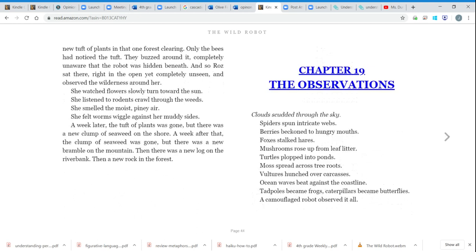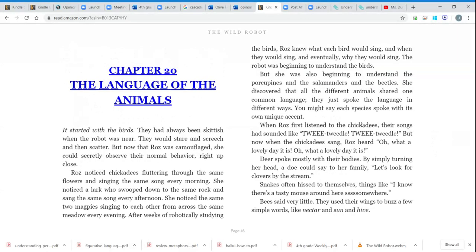A camouflaged robot observed it all. Chapter 20, The Language of the Animals.